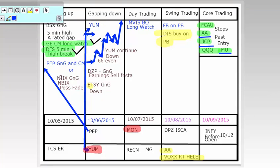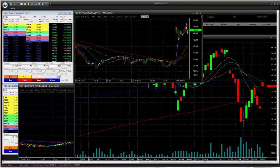Okay, let me take a look at the other one. NBIX. Guys, NBIX, watch this baby for a fade. It is rejecting. Okay, guys, look at this. Gap into resistance, NBIX. High, new high. Let's see if it gives us a failure to make a new high. Possible failure to make a new high at the declining 100 period moving average, at the declining 50 period moving average. Gap up. Okay, there is a little bit of shock in this one.